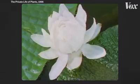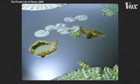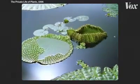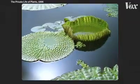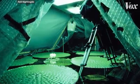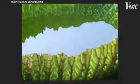Some shots could take place out in the wild, but others required more controlled conditions and elaborate sets. These water lily leaves were grown from seeds in huge vats. The water levels, temperature, and lighting all had to be controlled for consistency from shot to shot.